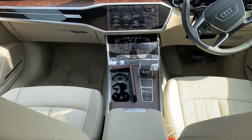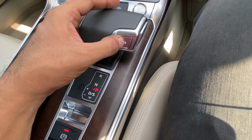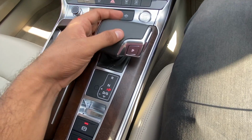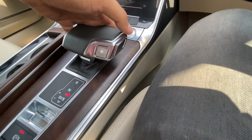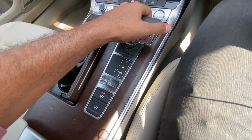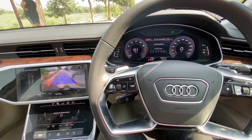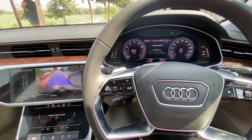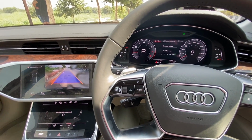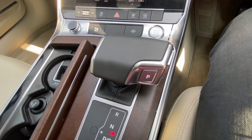So this is the gear selector of the Audi A6. It gets a 7-speed DSG. This is now in parking mode, and if you just press this button over here, you can shift it to D, N, R. You can see it shifting over here. If you press the down gear twice, it goes on to sport mode. You can see over here. And if you want to just go on parking again, press this.